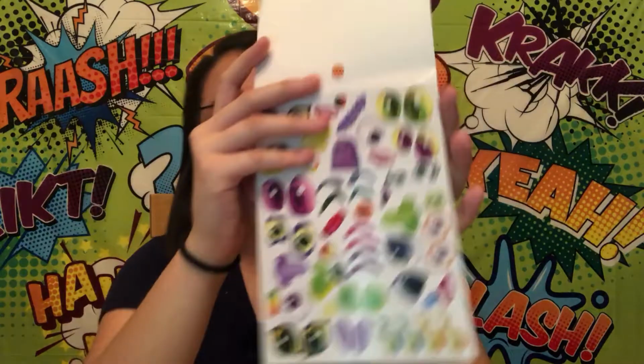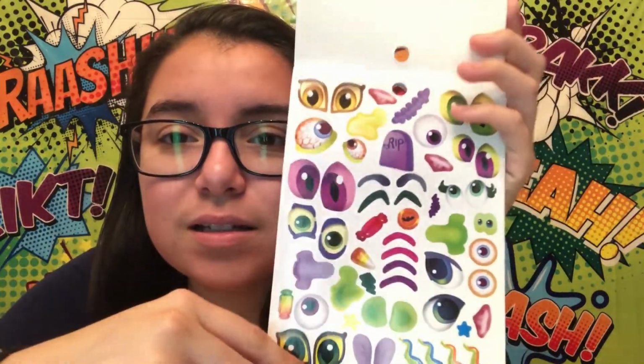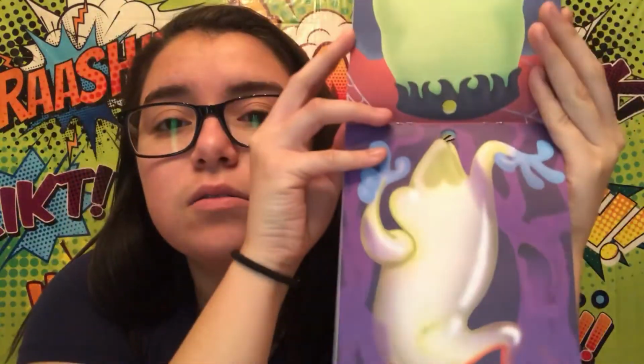Next, I got her this spooky sticker pack. Halloween is coming up, and it's gonna come by real quick in October. So these are what these stickers look like, just to add to her Halloween collection. Really, really cute. Ooh, and you could decorate the little ghosts and all the characters in here. Those are those stickers.